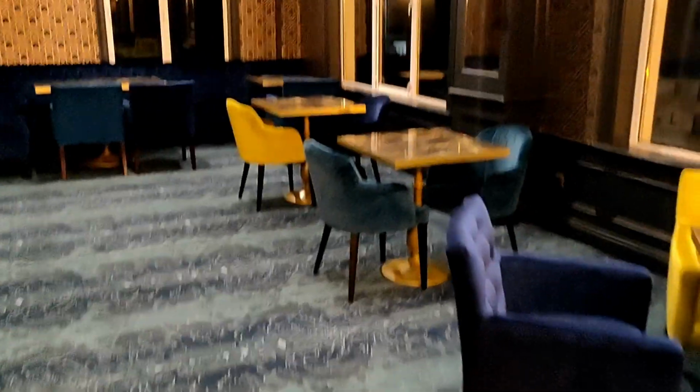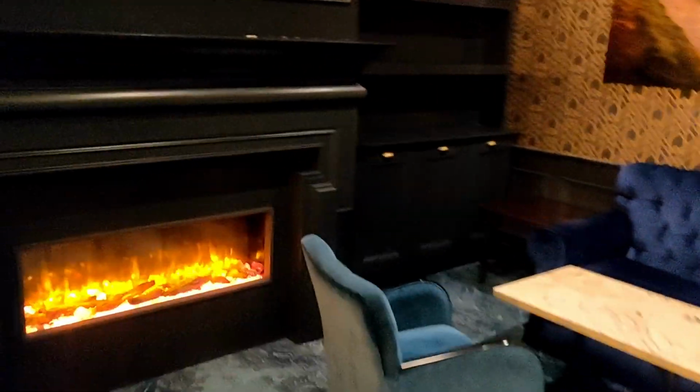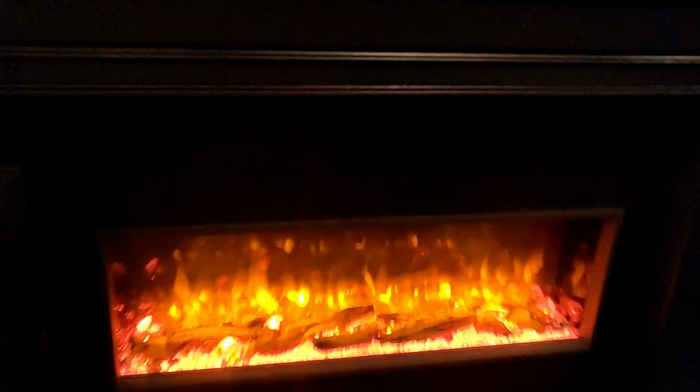Also, there is a swimming pool and gym and a spa at the end of the hotel. But right now what I'm going to show you is what the bedrooms are like.